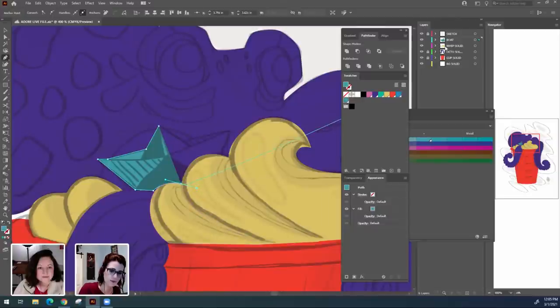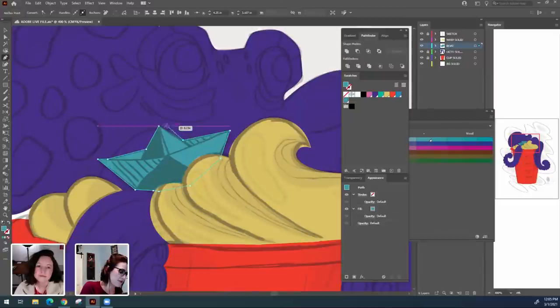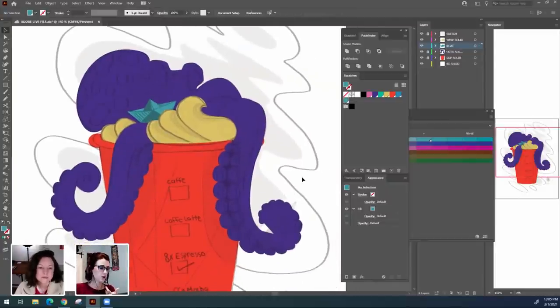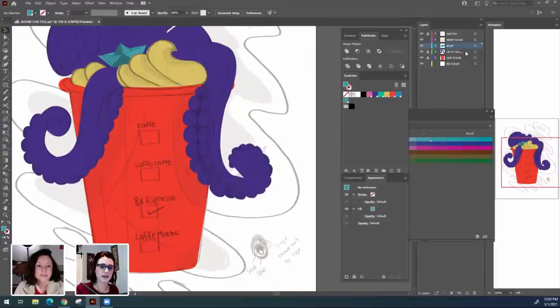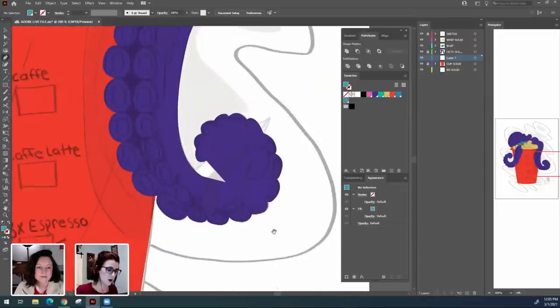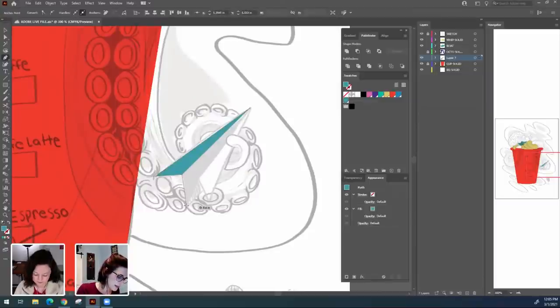Let's see. We go underneath. There we go. Now I don't have to just go around it. Are you making a new layer for every color? Yes, I'm actually making a new layer for every piece of the illustration. So the octopus is on its own layer, the whipped cream, the coffee cup, and then the boat and the airplane are going to be on their own layers. And I'm doing that just because of how the final execution of this piece is going to work. It works better to have them all on their own layers. So I kind of cannot see that airplane. So let me turn that off real quick. It's easier to do it this way because I'm able to guide myself through the composition a lot better.